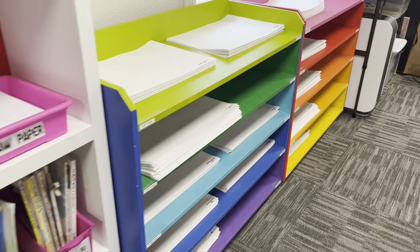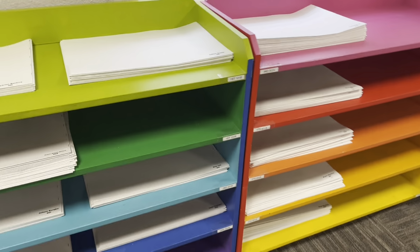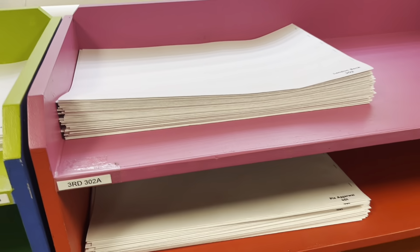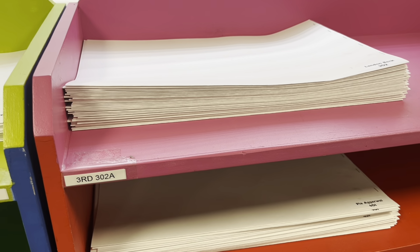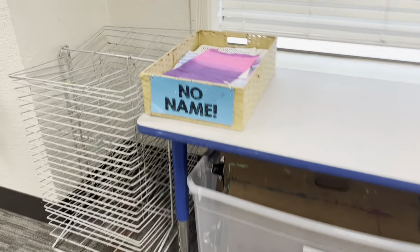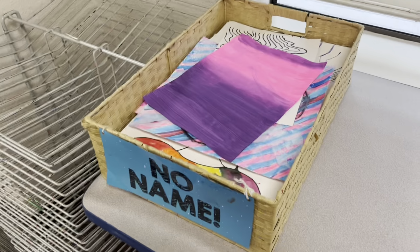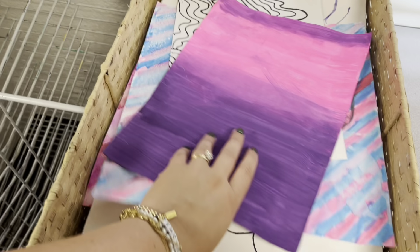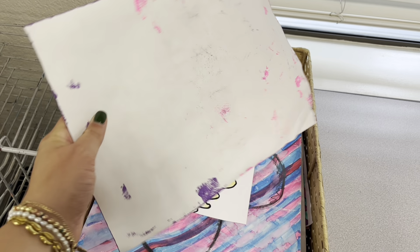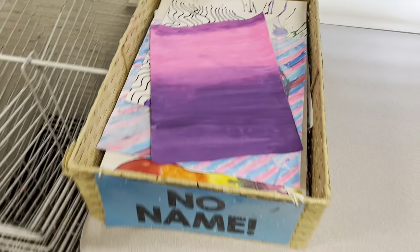Let's see where we store our artwork. Here are the rainbow shelves. Each class has a shelf with a label showing where their art portfolios and projects will be stored. Like this shelf says 302A, which means 3rd grade, room 302, group A. Over here, you will find the no name artwork box. This is where nameless artwork goes. So sad. Please make sure to always write your name and class code on your work so your creations do not end up in the lonely no-name box.